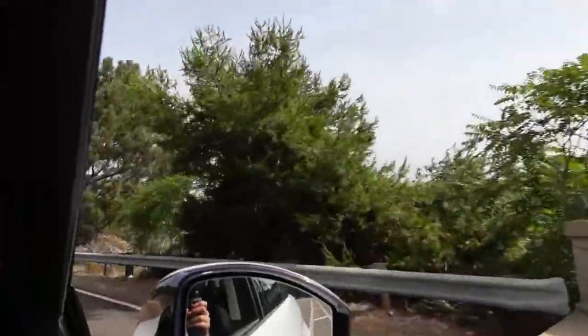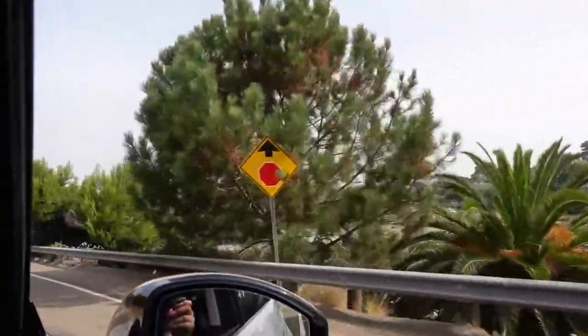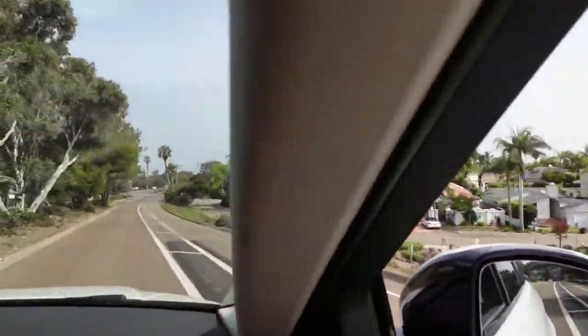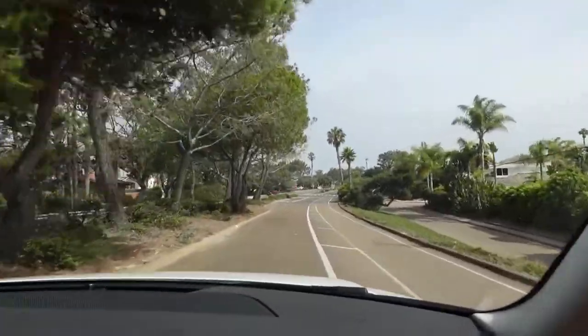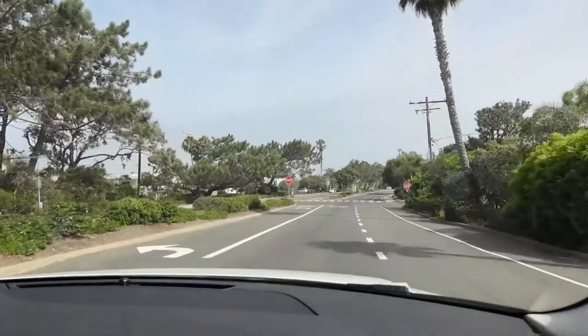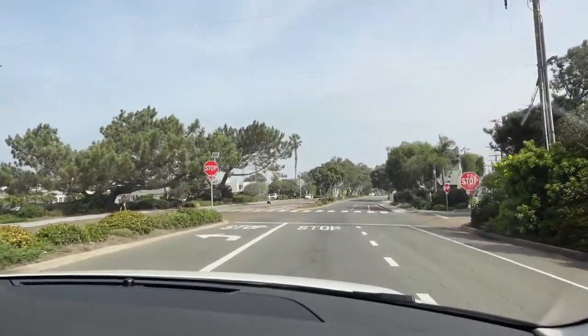Traffic circle. Just a little less mundane. Oh, get to stay inside. Tempo inside. Oh, take today. Oh, doesn't it? The rain.